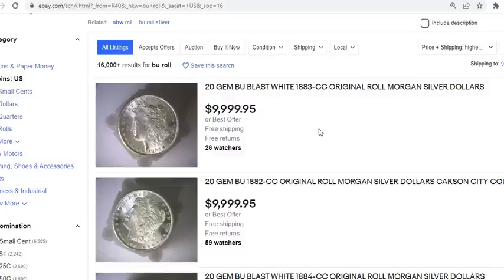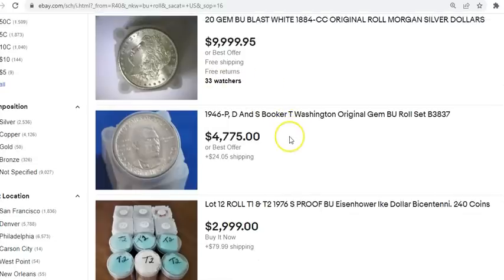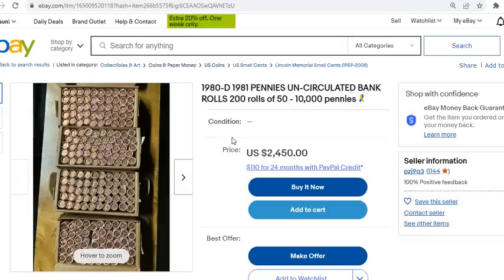To get this point out of the way, the reason BU rolls are most attractive to a lot of people when it comes to high-grade coins is that, and we're going to get down to a roll that is the best representative of what a BU roll is, because these Morgan dollar rolls and stuff are not all original. It's just 20 uncirculated Morgans stuffed into a modern day tube. That's not indicative of an original BU roll that maybe came from a bank or has a Federal Reserve stamp on there. So this lot right here of 1980-D and 1981 Philadelphia Lincoln cents, all rolled up, is 200 rolls of 50, 10,000 pennies all together.